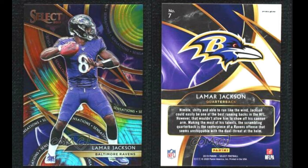I also love the tricolor parallels and some of their inserts. To me, Select just does a great job of balancing an upscale look with bright and colorful, which is where a lot of the other sets fall short. Now the fun part, let's rant about some of the fugliest cards in existence.